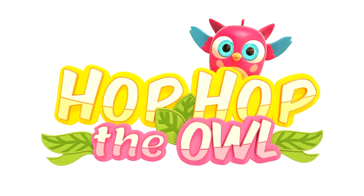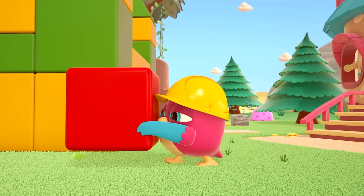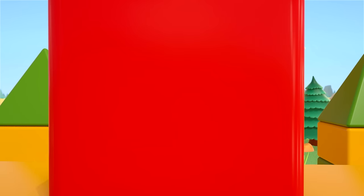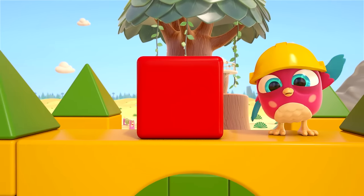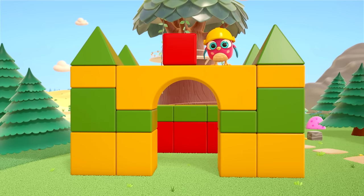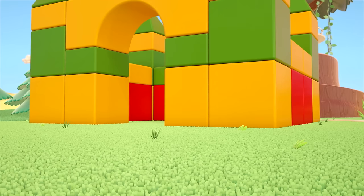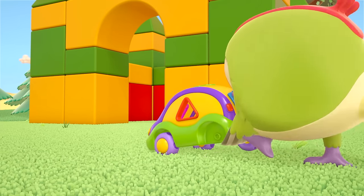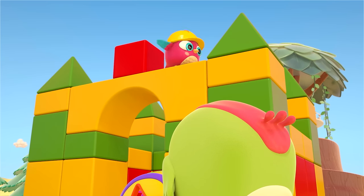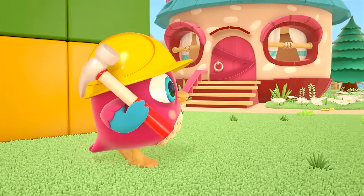Hop Hop the Owl's wearing a helmet. He's taking a big red cube somewhere. Ah, he's doing some building today. Hello! Hello there, little builder. Are you building a house with those cubes? Maybe it's a repair shop. Peck Peck the Woodpecker's brought along a broken car. Hop Hop the Owl will get it fixed.